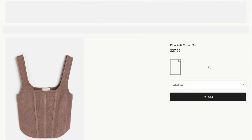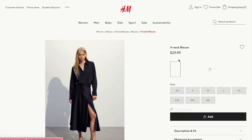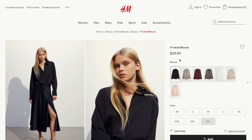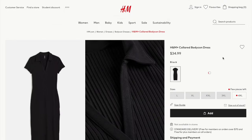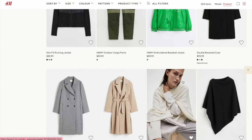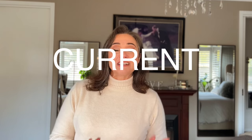If you just filter by 3XL and 4XL, there are over 200 items to display, from casual clothes to dressy clothes, coats, jeans, tops, office wear, blazers, and so much more. So if you're struggling to find something at the usual retailers and still want to wear current fast fashion, then you might want to check out H&M.